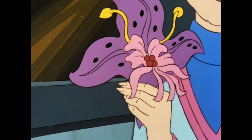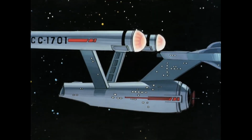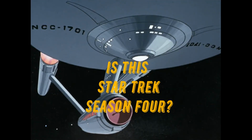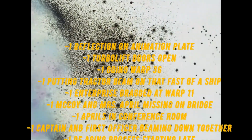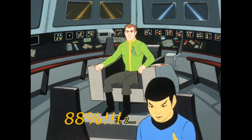Is she referring to the animated series giving Star Trek a second life? It makes you wonder, is the animated series the 4th Star Trek season, or just a non-canonical Saturday morning kids cartoon? Leave your comments below. The Counterclock Incident, the last animated episode, and the only appearance of Captain April gets a score of 88%.